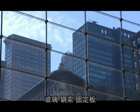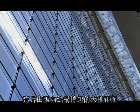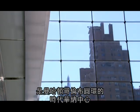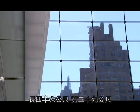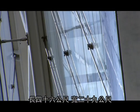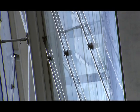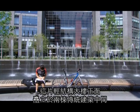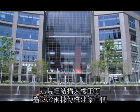Glass, cables, clamping plates. This facade, held up by a tensile structure, belongs to the Time Warner Center on Columbus Circle in Manhattan and measures 29 by 46 meters. The lightweight facade seems to hover between the two conventional buildings on either side.